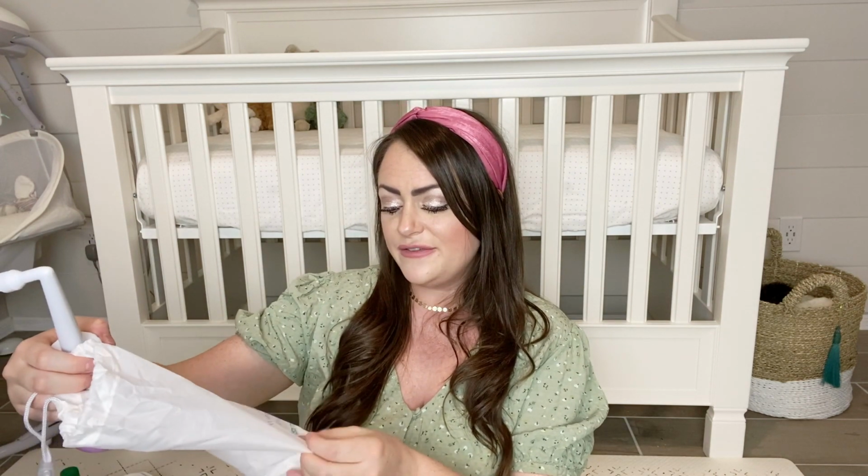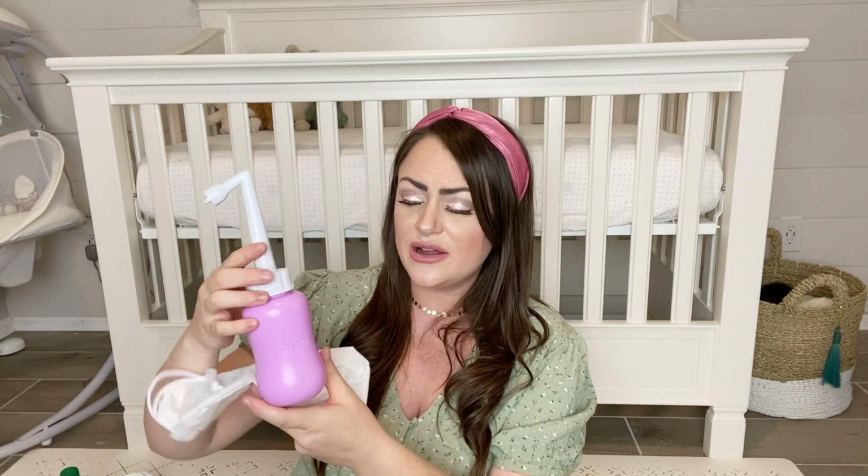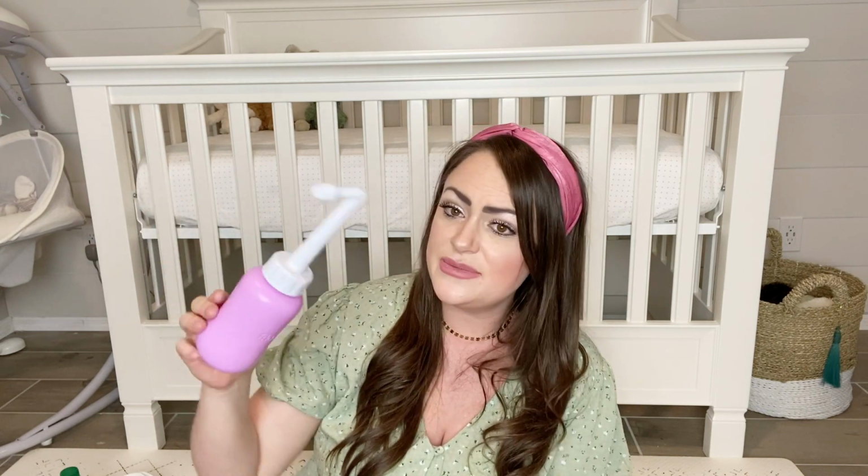And then one more thing. This is the Freedom Mom. I forget what this is called, the mom washer, I want to say, but this is the Freedom Mom, basically a peri bottle. So they give you a peri bottle in the hospital for down there, taking care of yourself after birth. This one though I heard is a lot easier to use, so it travels.